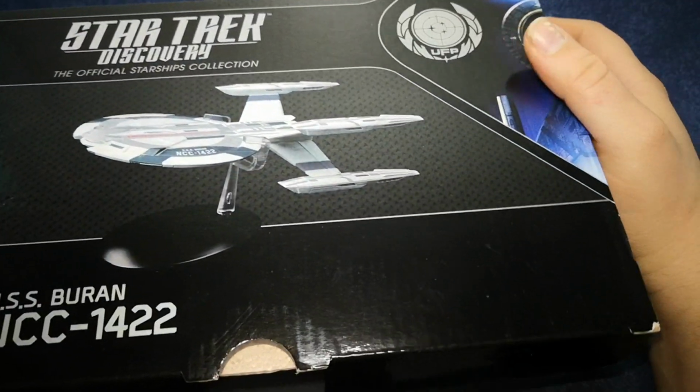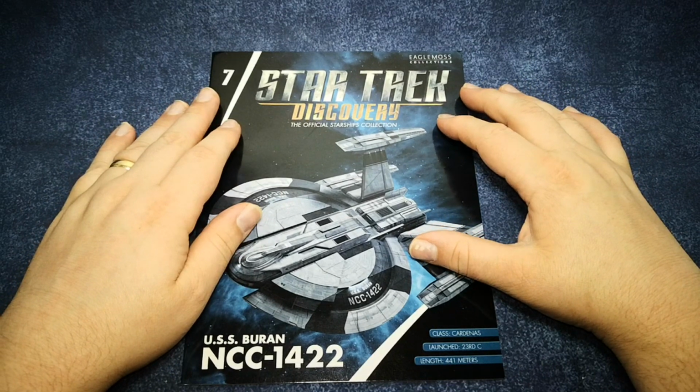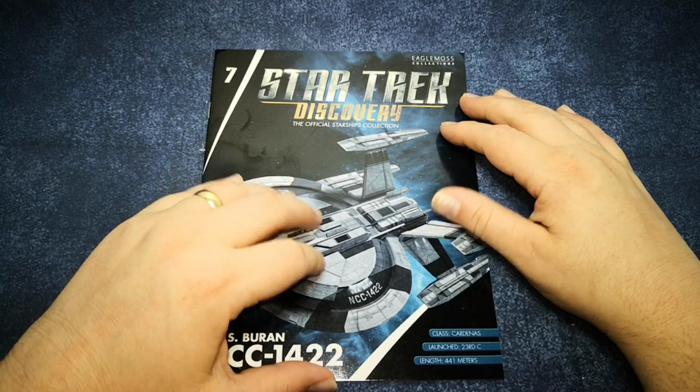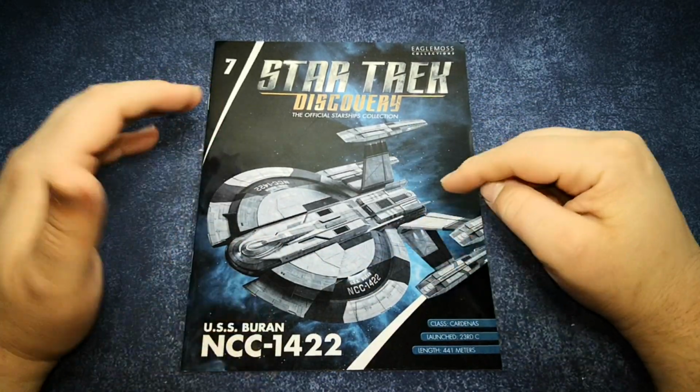So, this is the magazine. So we'll put the box to a side for a second. Let's have a look at this. So it's issue 7. It's the Buran NCC-1422, and it is Cardinal class. And I really like it. Another 4 warp nacelle ship.